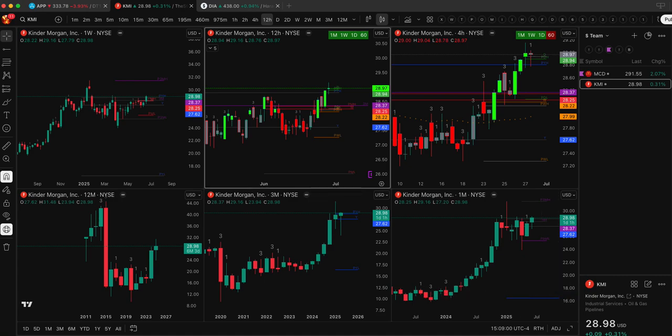The monthly triggered off. The monthly was showing, I think, last week. And there are huge orders on the call side. Looking at the strat at least for KMI, on the monthly it's in force, but we only have a day left in the month, and it's already hit two targets at least on the monthly in terms of magnitude.